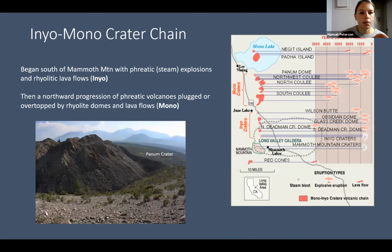Then going a little deeper into this crater chain. So it began south of Mammoth Mountain here. So this is just a little diagram. All the red are going to be the craters. And then if you go over towards the right of the figure there, you can see how long before present it erupted and what kind of eruption it was. So it started with these red cones down here. And then there's been since a pretty stark northward progression here of these craters. And so the most recent was the Paoha Island eruption, which happened only about 350 years ago.